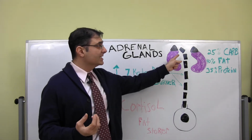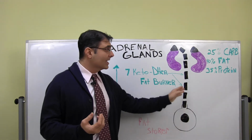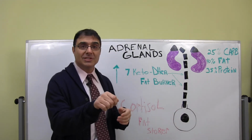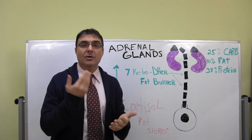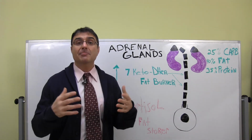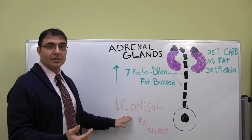The hormone gets released from the adrenal glands and comes down to the cell. On the surface of the cell, there's a little receptor. The 7-keto-DHEA hormone plugs into that receptor, and it fits just like a key fits into a lock. Then it gives a message to that receptor, and that message is burn fat. The cell will burn up any available fat, and a person loses weight. Now, its opposing hormone is cortisol.